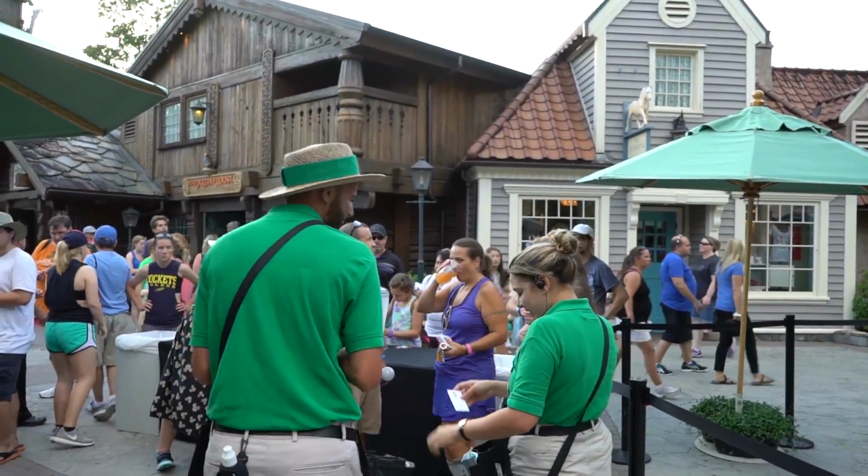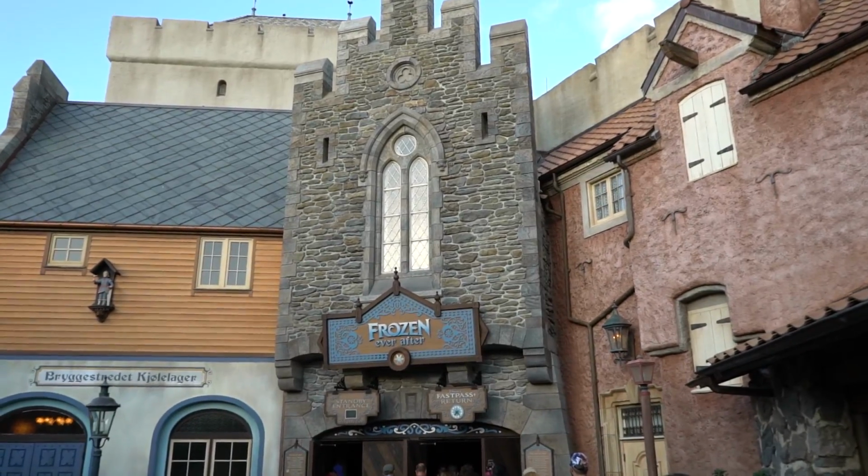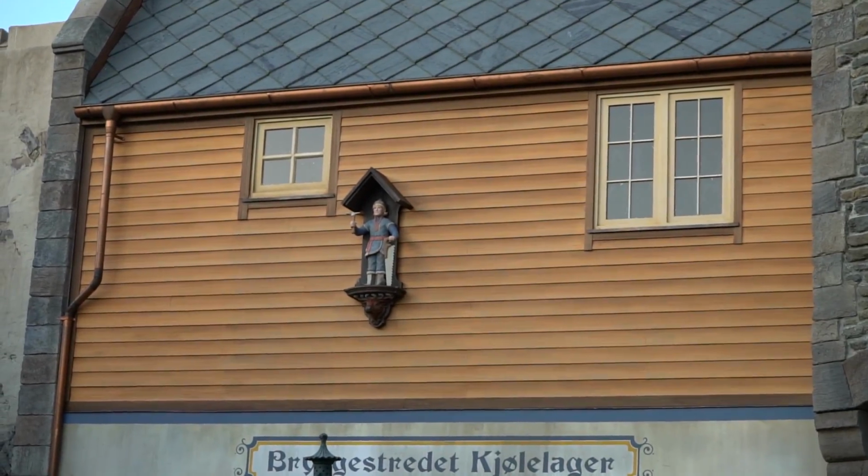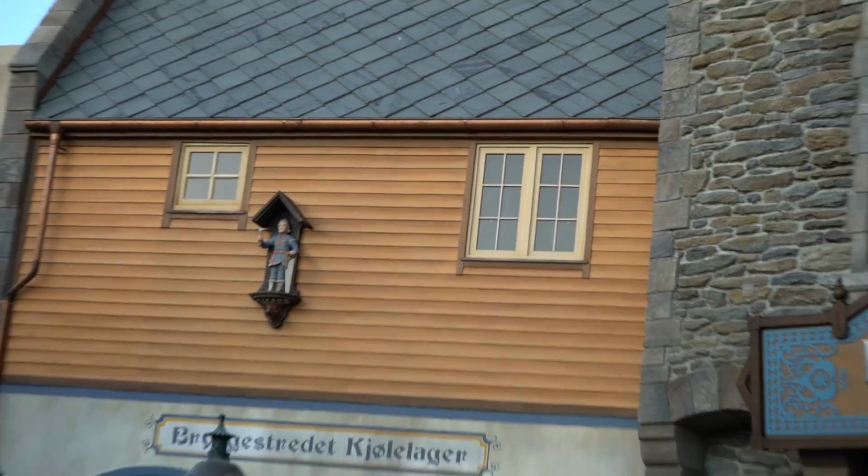Woohoo! Big summer blowout. We are so close. I can feel the air conditioning. That's how close we are. You guys remember when there wasn't this Kristoff statue up there? Because it's there now. We talked about that.